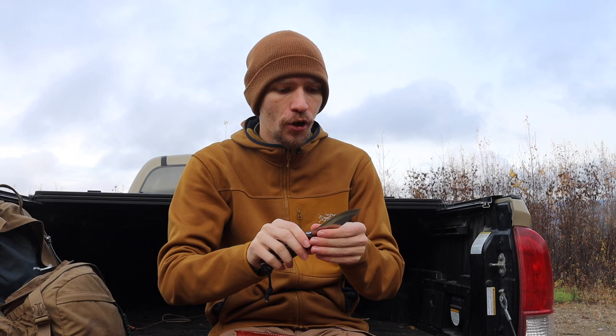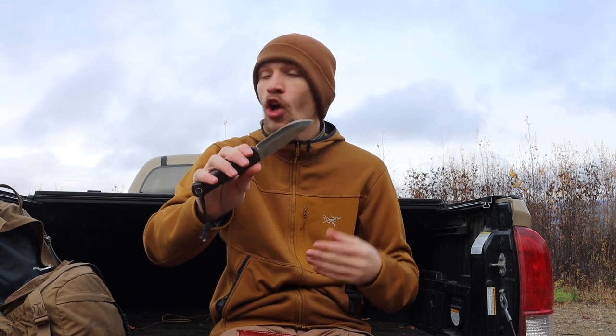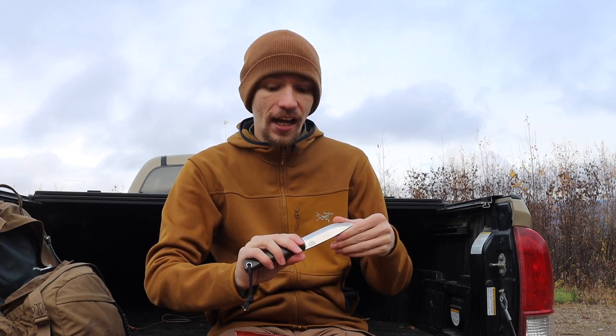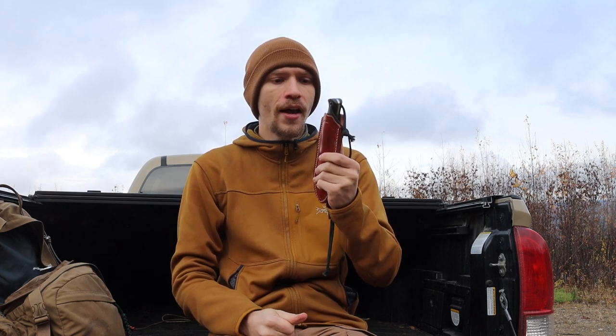So I ended up picking up another Bark River Knives Bushcrafter, and these in CPM 3V are so tanky, so durable. They hold an edge very well, and there's really nothing I can't do with a Bushcrafter from Bark River. These are my absolute go-to, and one of the reasons I sold off so many of my outdoor blades is that if I don't know where I'm going or what exactly I'm doing, or if I need just a well-rounded blade, the Bushcrafter is going to be the pick 100% of the time.